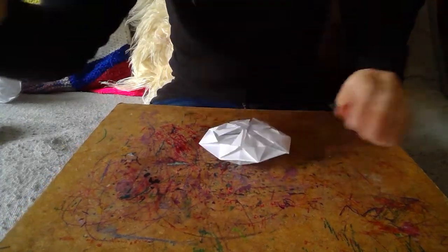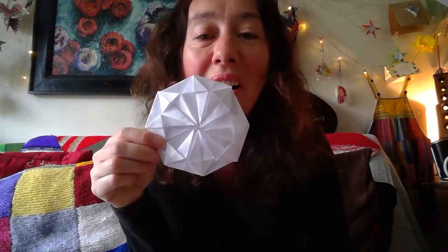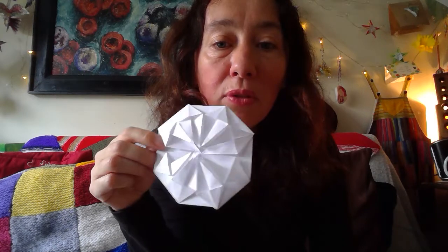I'm going to demonstrate a little bit how you could make one of these amazing Kusudama. So this is a beautiful thing in itself. It also reminds me a little bit of the sun as well. Flowers. It's a beautiful, beautiful thing. It'll look really nice against the light as well. I don't know if you can see I'm holding up there.